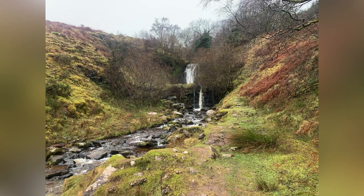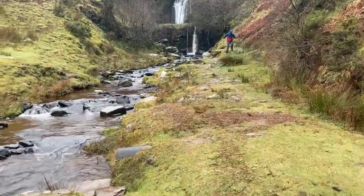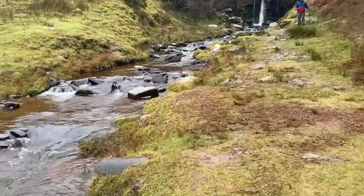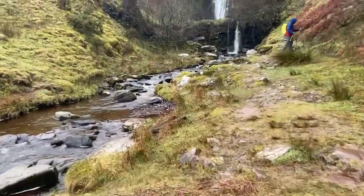We're back in the Brecon Beacons National Park on another waterfall hunt, this time an area called Blaen Y Glyn. There are a number of beautiful waterfalls here. We're not sure of the exact names of the waterfalls, so if you do know, please comment and let us know.